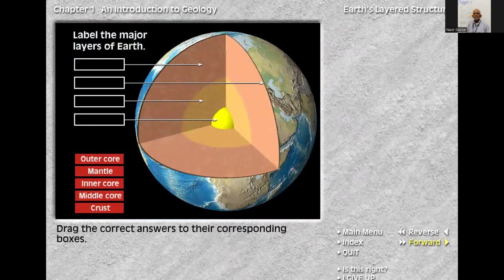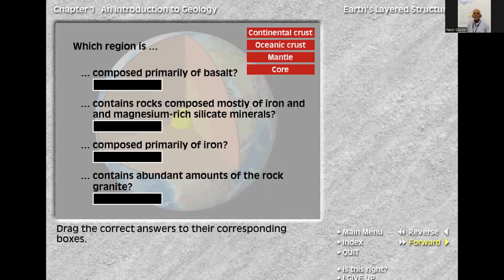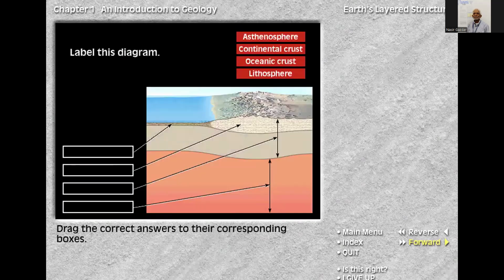Label the major layers of Earth. Which of Earth's major divisions is the... Which region is... Label this diagram.